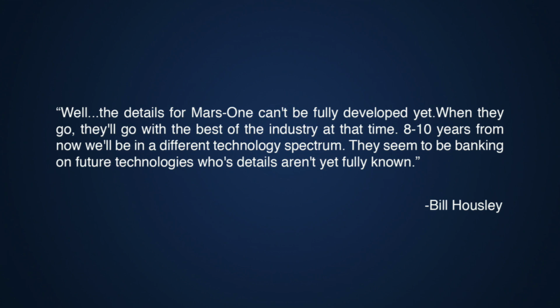This one comes from Bill, who says, well, the details for Mars 1 can't be fully developed yet. When they go, they'll go with the best of the industry at that time. 8 to 10 years from now, we'll be in a different technology spectrum. They seem to be banking on future technology whose details aren't yet fully known. Maybe? Yes and no. I mean, what's the argument that you always use? The physics don't change. Yeah, right. Much. They don't change much. I suppose there's only so much development that can happen in the next 8 to 10 years.